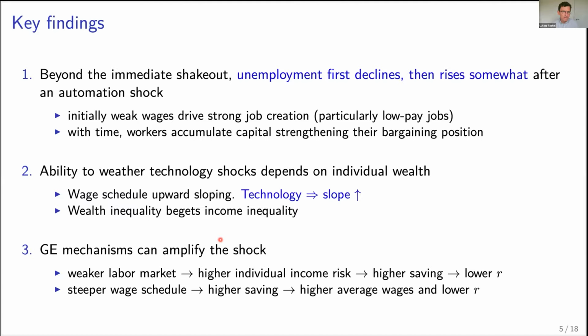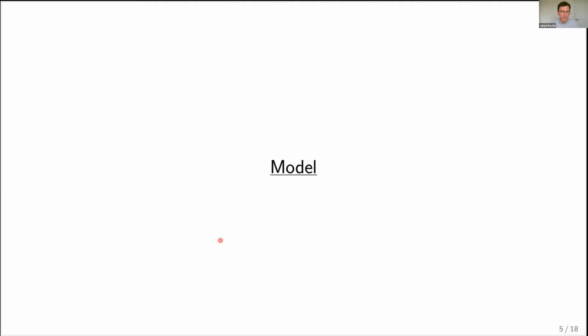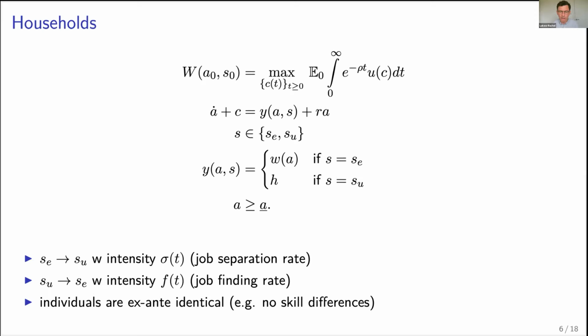Okay, so let me give you an impressionistic view of the model before I show you the results. So on the household side, households really solve a basic consumption saving problem in incomplete markets when they face some idiosyncratic risks. So they maximize expected value of their utility subject to a budget constraint where their income depends on which state they are in. And they can be simply employed or unemployed in my model. When households are employed, they earn a wage that can be a function of assets, and we're going to come on to this in a minute. If they're unemployed, they earn some income H, think about it as home production. And here at the bottom, we have the borrowing constraint, meaning that some of the idiosyncratic uncertainty is not insured.